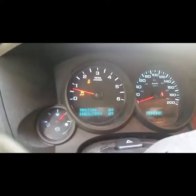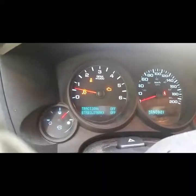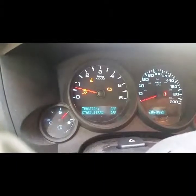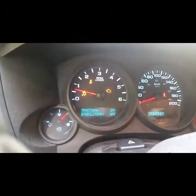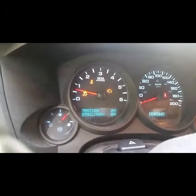It upsets me greatly that GM would throw all these Christmas lights onto my dashboard when all it is is a simple misfiring cylinder.